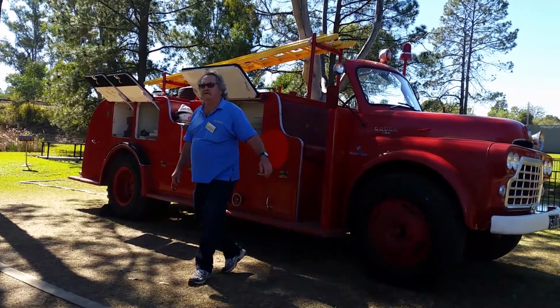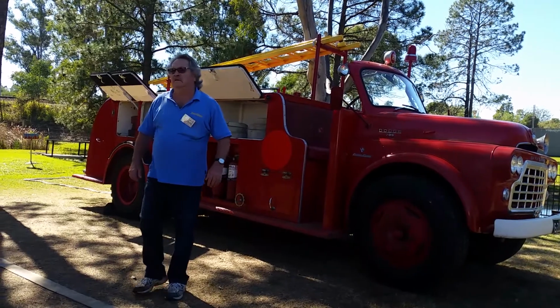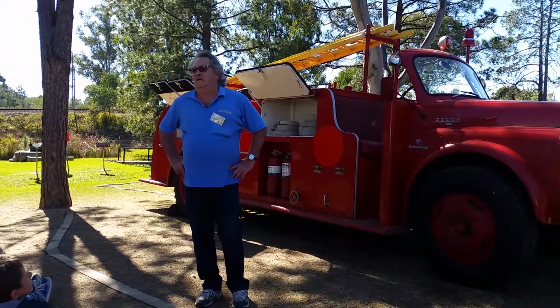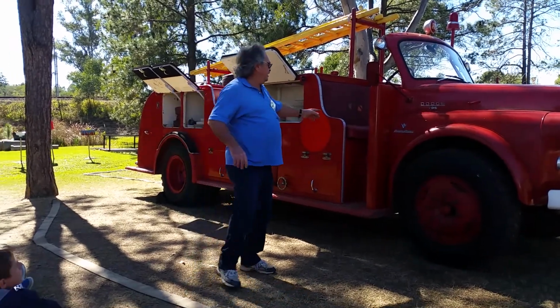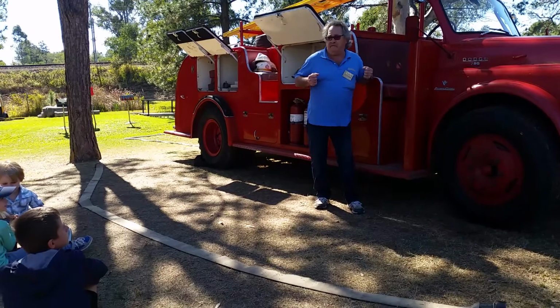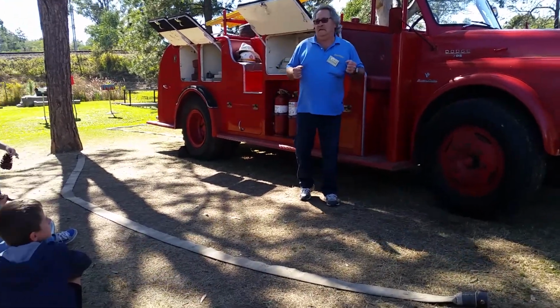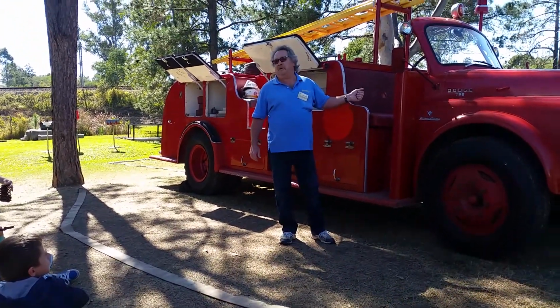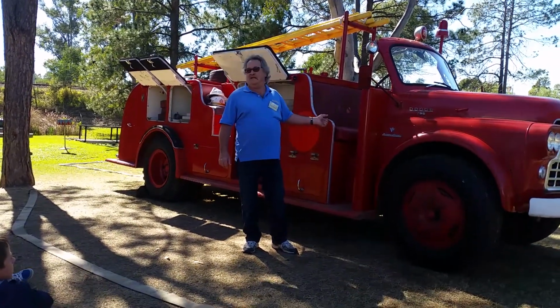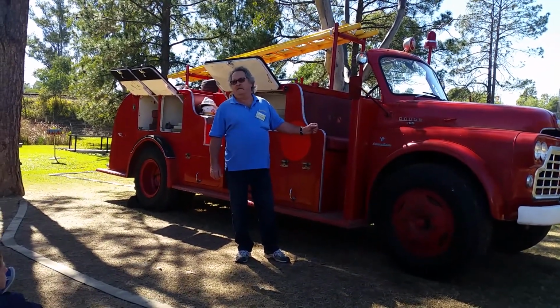What happens if your fire truck crashes or something? Well, if you sit in here, that steering wheel is right here anyway, so you haven't got far to fall. So you go forward. But if you hit anything with this, you'll probably run over them, so you won't get hurt, because this thing weighs about 8 tonne all up.